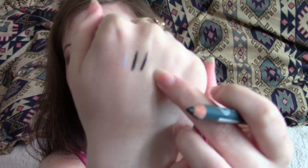I have a couple of the others as well, but I really like this. I have this in my waterline today, and it's beautiful. You don't have to tug on it, you don't have to worry about it smudging. It's really, really nice and really black, which I love. It's perfect for the waterline, and I've also used it on my top lash line, and it doesn't drag over shadows.